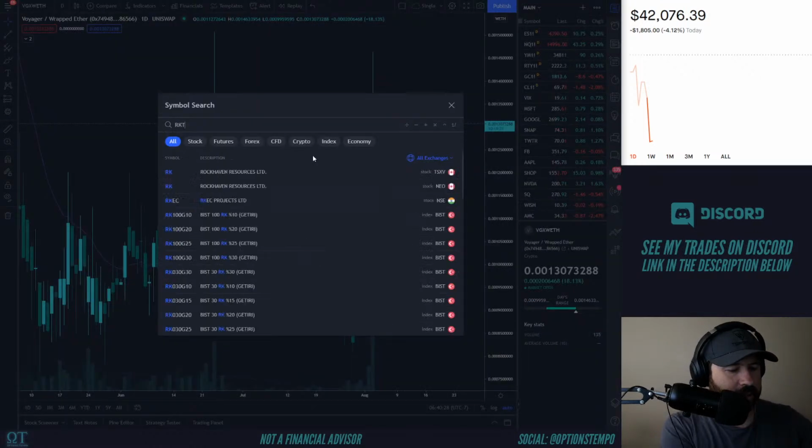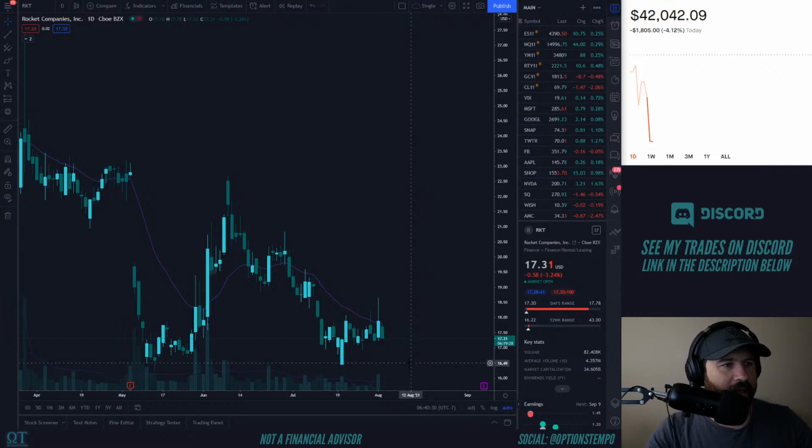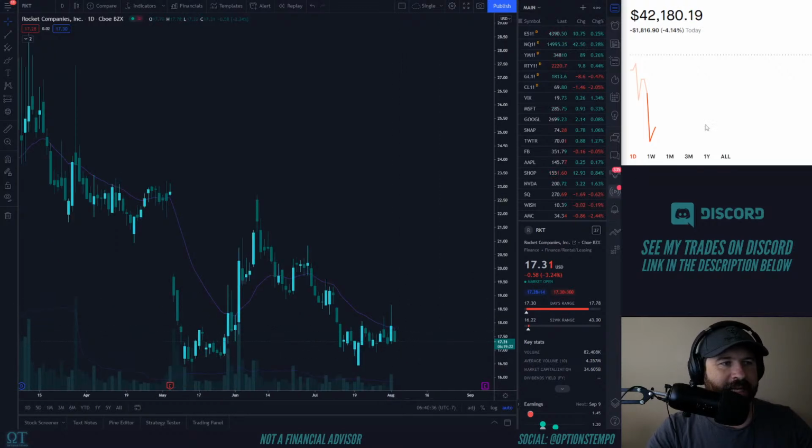Let's see how Rocket is doing. Rocket Mortgage had a little pop there. Nothing much there out of Rocket Mortgage. They did have some catalysts yesterday. I think they're collaborating with a solar company. So Rocket Mortgage there had a nice pop towards the end of the day, but pretty much we're back down.